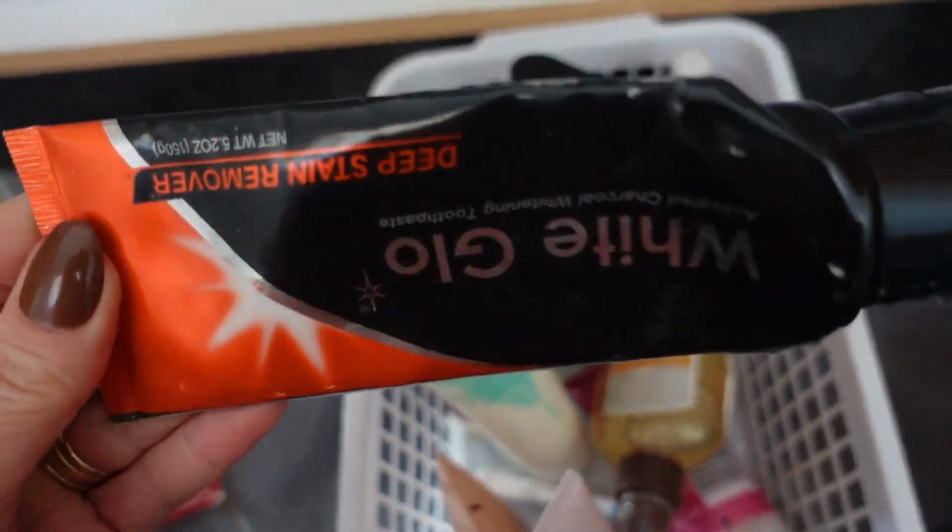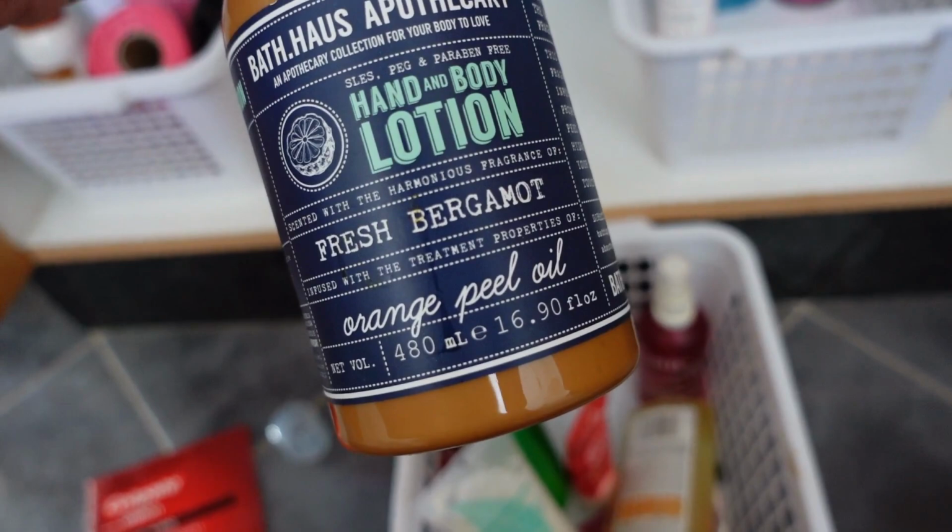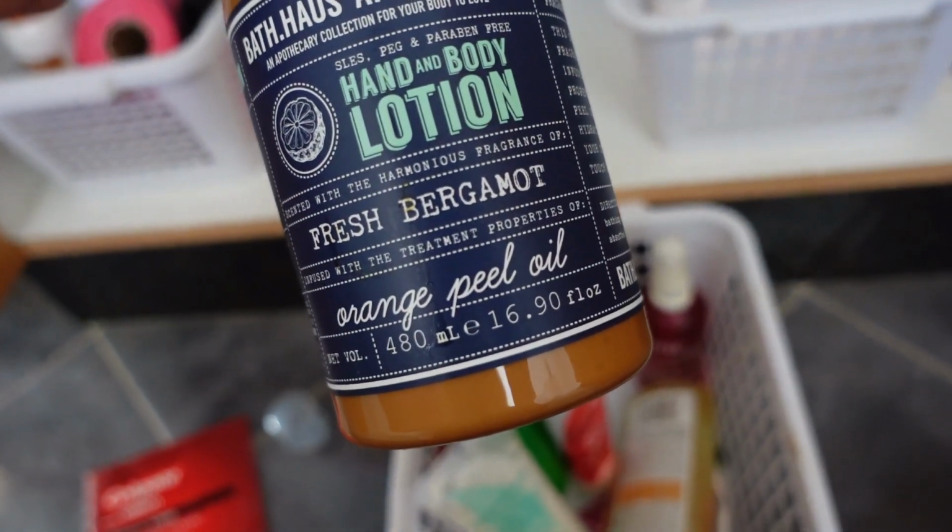Now, what is this? This is White Glow toothpaste. So I'm going to put that up the top to just use that up. It's terrible, but it's not going to do any harm, but it doesn't actually do the job. Okay, what's this lotion? Hand and body lotion. I might put this down in the guest bathroom.